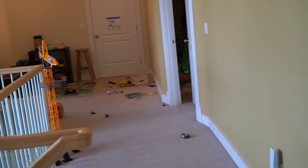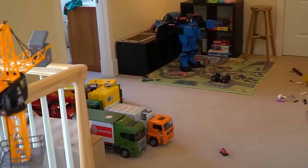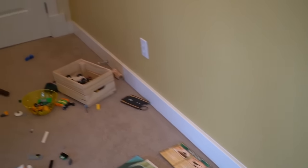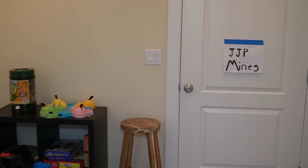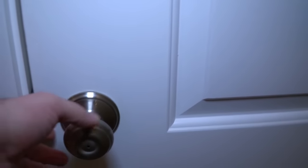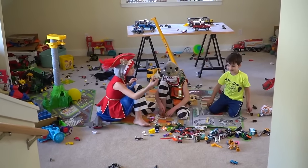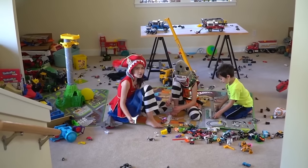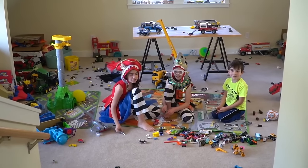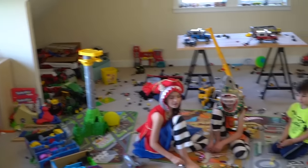Oh, kids, where are you? What is that racket? Oh my goodness. Look at what they've done. I sure hope they're planning on picking up. I think it's a kid. Kids, what is happening in here? Oh my goodness, who's gonna clean this up?